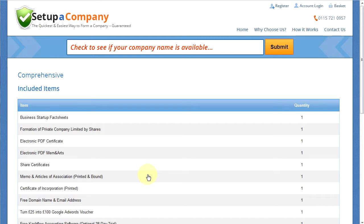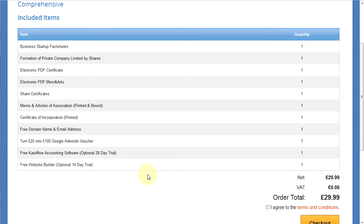And so this stage of the order process, this is where we're starting to put together the details that are needed to form our company. And so the first thing we get is an overview of all of the different things that are included in the package that we've chosen.